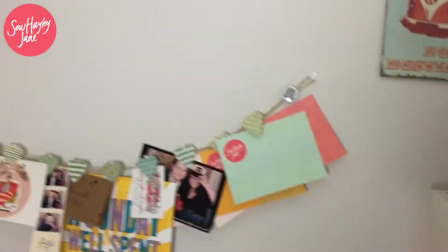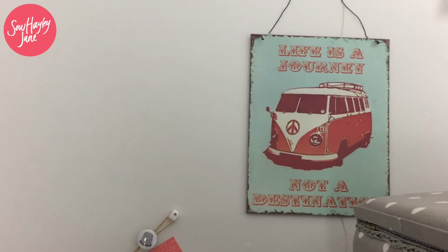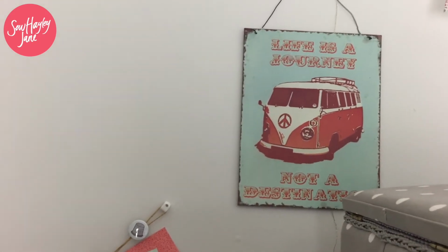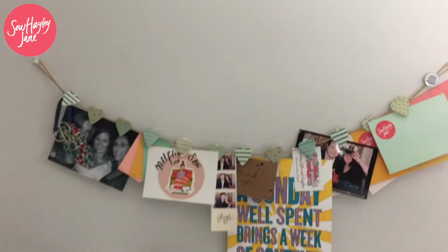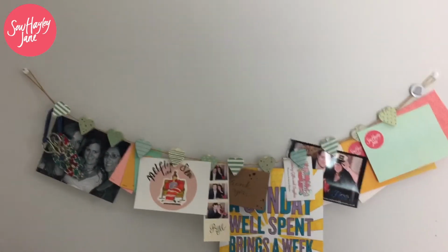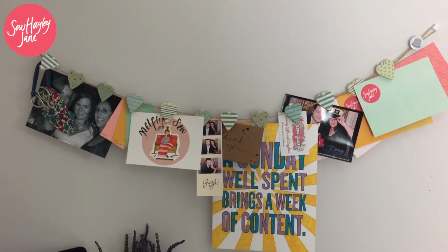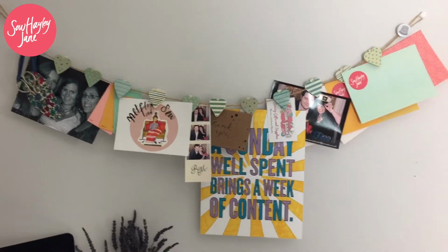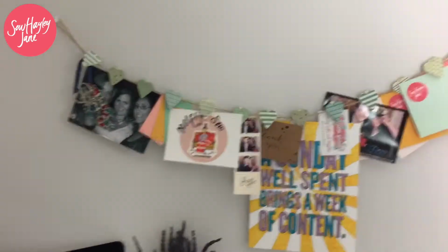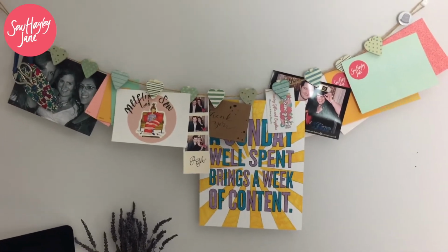And then this, where did I get this from? I can't even remember. Probably a festival or something, but I really like that. And then my little heart pegboard, which I got in Cornwall on a holiday, which has just got lovely bits and pieces that make me smile. My cards that go in the boxes, it's got all my branding on, which made me really happy.